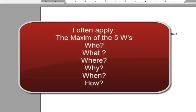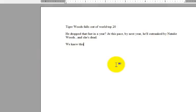Tiger Woods fell out of the top 20. How, when, why, where, what caused it? All those questions I start to ask and I start to answer them. We knew this affair would kill his marriage. But his love life? Okay, there's a possible joke. It's not that killer, but it's there. It's poignant. We knew this affair would kill his marriage, but his love life? Implying, of course, that he's in love with his golf game and not necessarily... so maybe we could... let's see, what else?